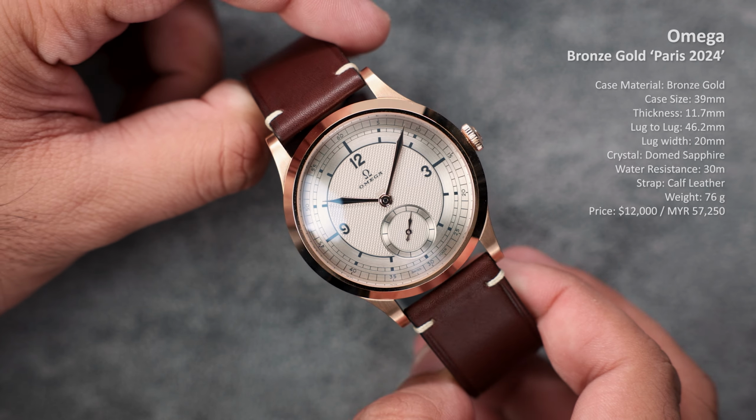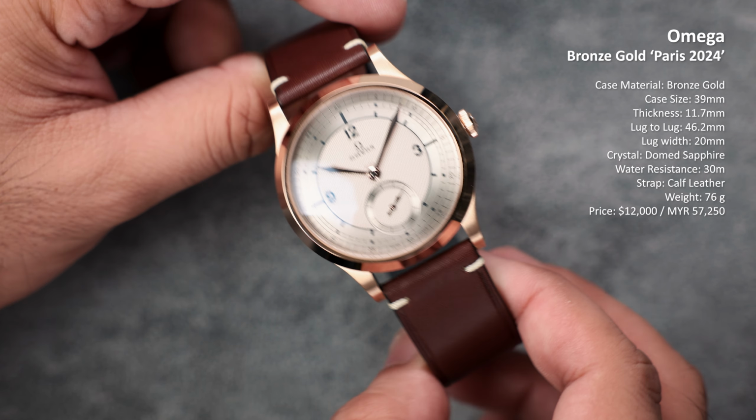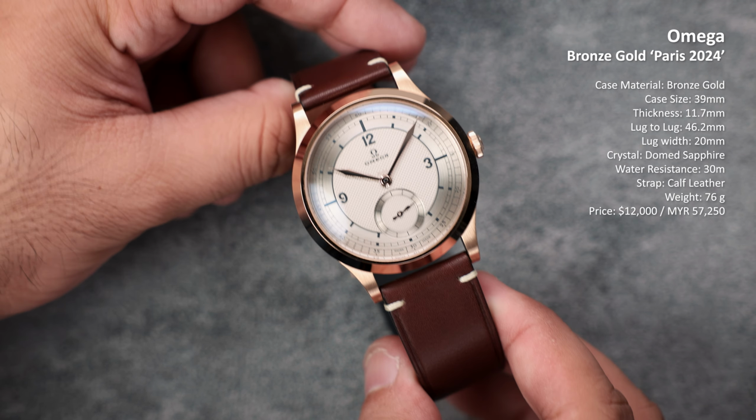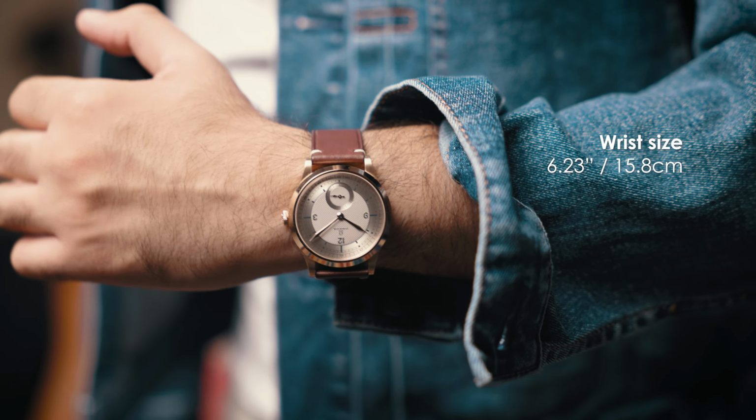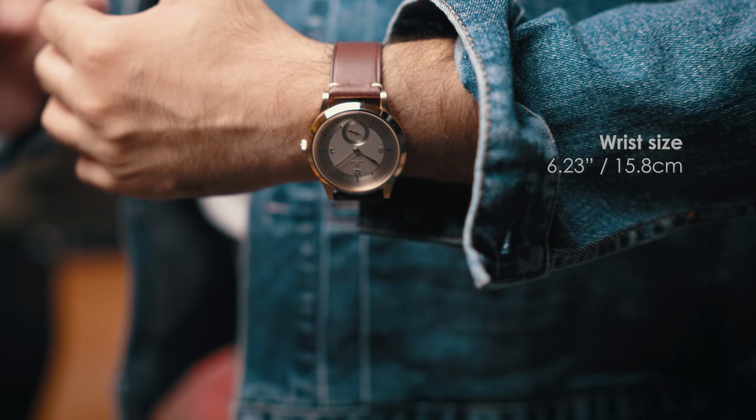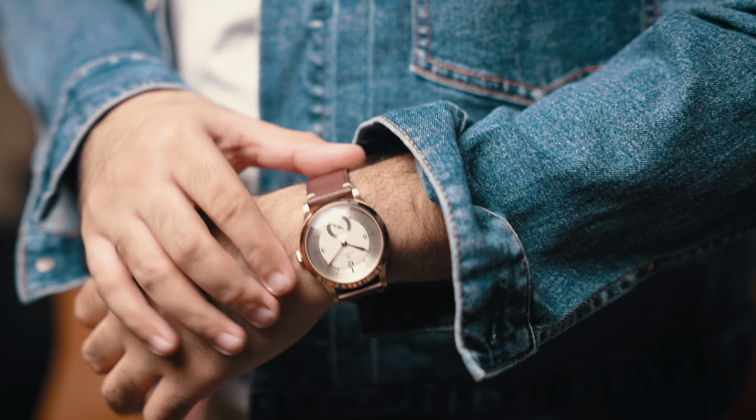This watch comes in a 39mm case with a thickness of 11.7mm, a lug width of 20, and a lug-to-lug of 46.2mm, making this watch suitable for most wrist sizes. The crystal is dome sapphire with anti-reflective treatment on both sides, and you get 30 meters of water resistance. Now, as the rule with Omega, every watch that has 30 meters, it actually means that it's been tested down to 30 meters, not just one of those splash-proof ratings. But do confirm this. I still wouldn't swim with this watch, but it's still good to know that you can do daily activities with this watch without worrying too much about it.